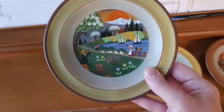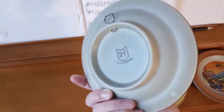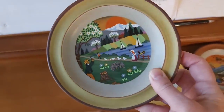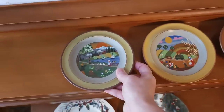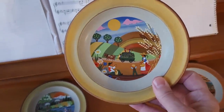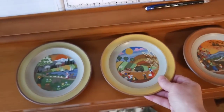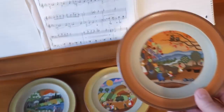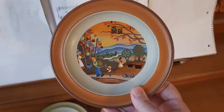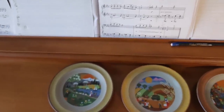Let me give you a close-up of them. Isn't that nice? And then on the back, ready to hang. I really like the graphics on it, the design of it. And then here is the last one. Aren't those neat? And I will be selling these three together to keep them together.